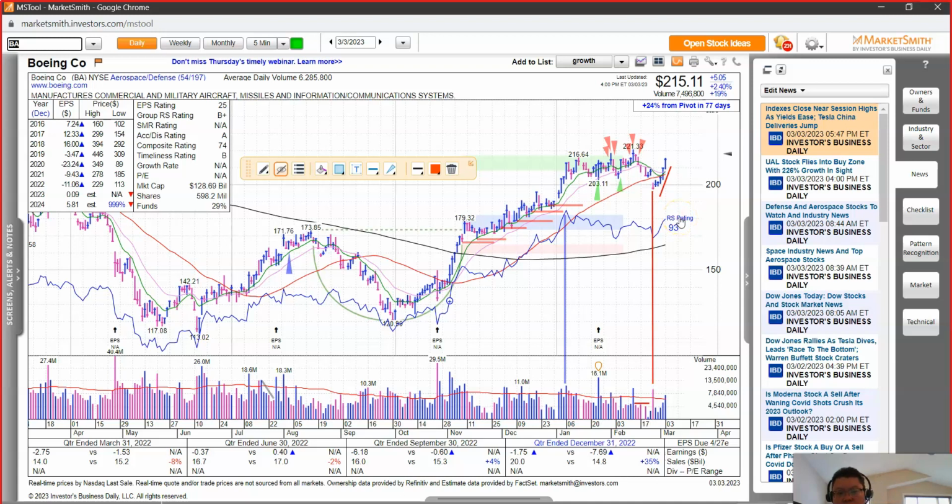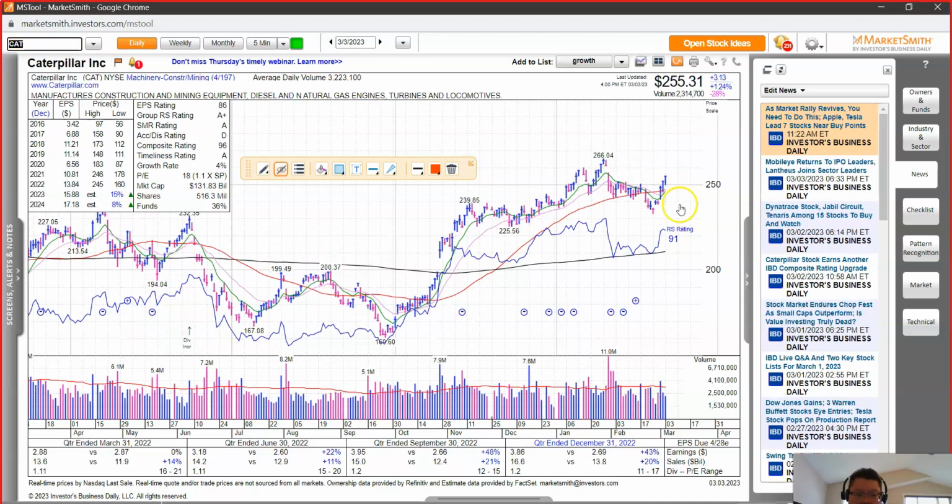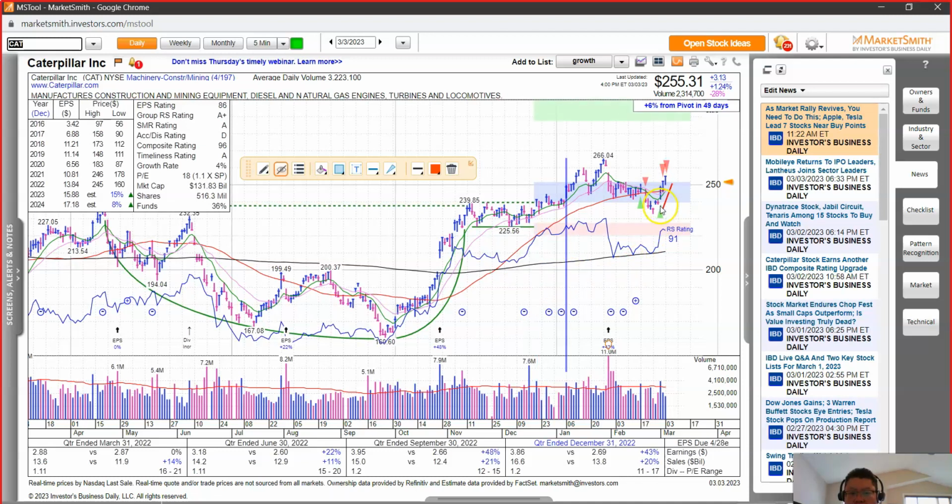And then that's a shakeout basically. Then we have Caterpillar, which I'm trading now. So you can see it moving up nicely. Yeah, very clean. It breaks above the 50-day. So here's the thing. When you see the 50-day, look at this 50-day.